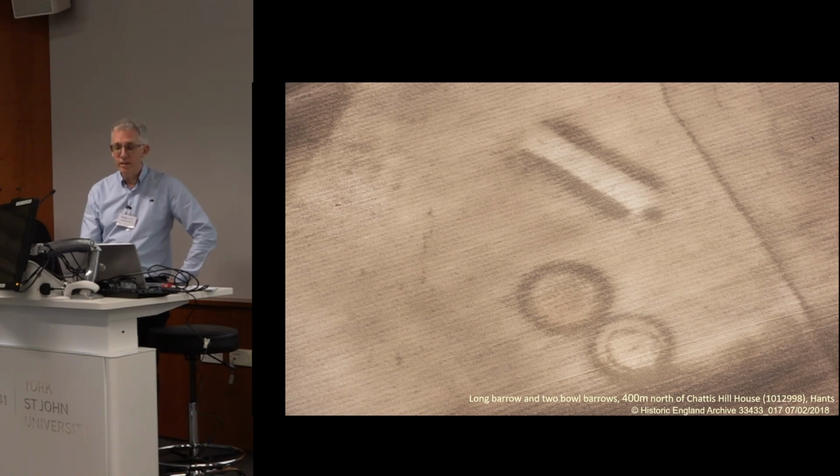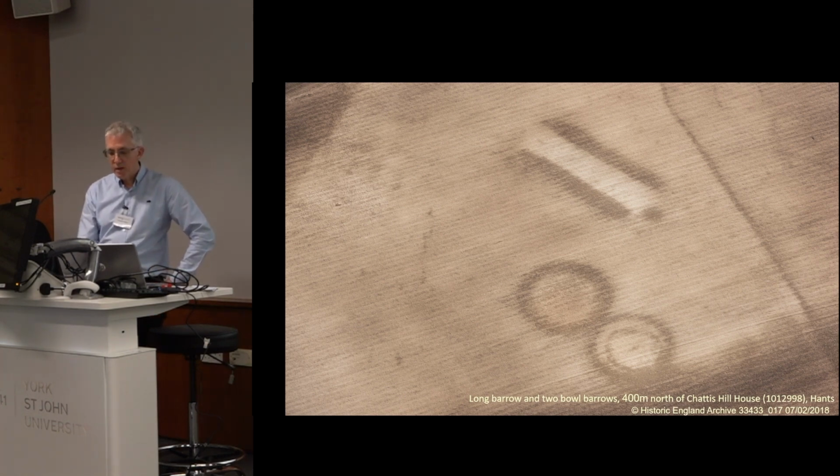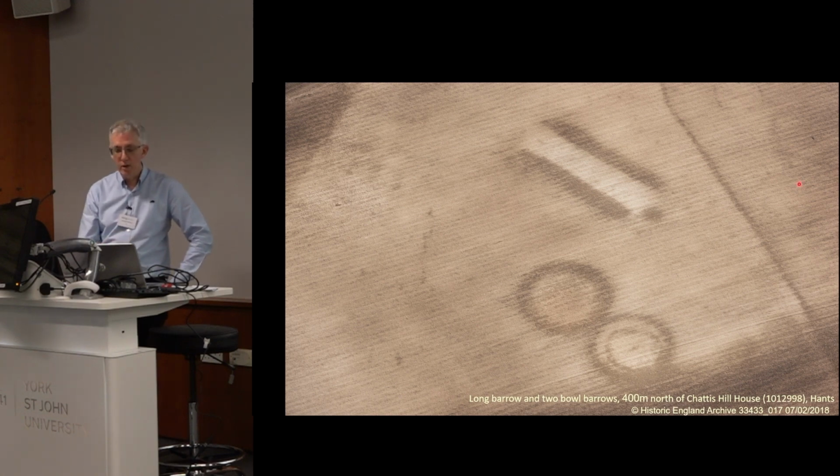Now, we've provided advice, up-to-date photography, AP and LiDAR interpretation for colleagues to minimise the damage. In simplest form, this involves identifying whether a site has any earthwork survival or not. In this case, there is an earthwork element to this long barrow and the 2 round barrows.